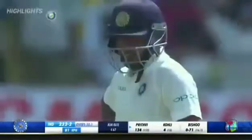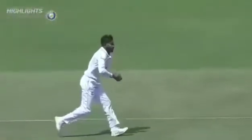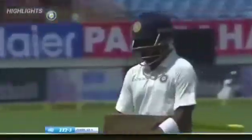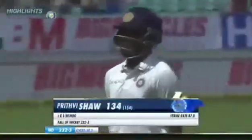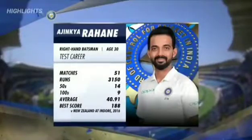Just held on to the surface. Was not exactly short, not exactly right up there. Played against the turn. He's done that before as well, but this time couldn't keep it under control. An easy return catch for Bishu. And a well-made 134 from the debutant comes to an end. Ajinkya Rahane, his numbers at home are not as good as his numbers abroad.